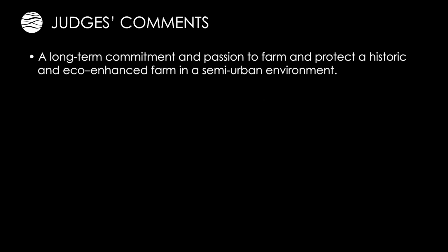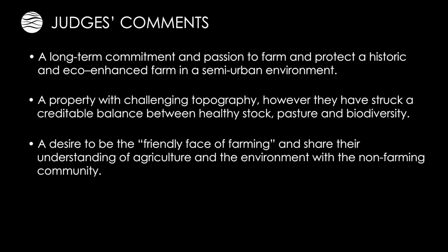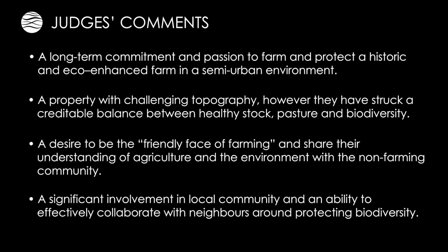Judges' comments. A long-term commitment and passion to farm and protect a historic and eco-enhanced farm in a semi-urban environment. A property with challenging topography, however they have struck a creditable balance between healthy stock, pasture and biodiversity. A desire to be the friendly face of farming and share their understanding of agriculture and the environment with the non-farming community. A significant involvement in local community and an ability to effectively collaborate with neighbours around protecting biodiversity.